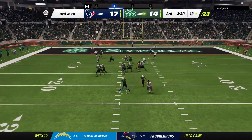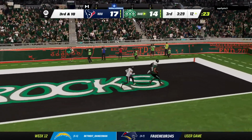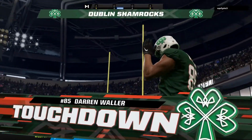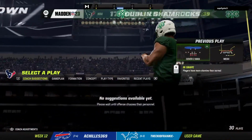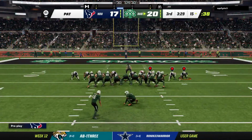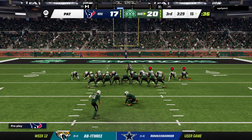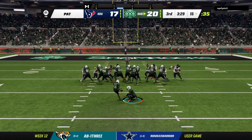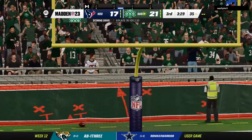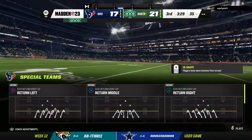Back to throw, Fields. And it's caught. Touchdown. Darren Waller, his 4th touchdown on the year. And the Shamrocks have answered back with a 3rd-quarter touchdown of their own to retake the lead. Santos with the extra point, and that will make this a 4-point game.